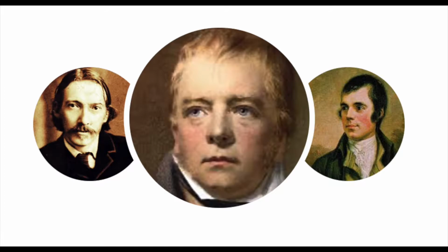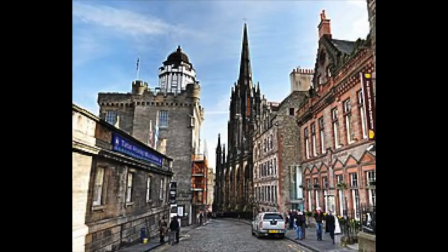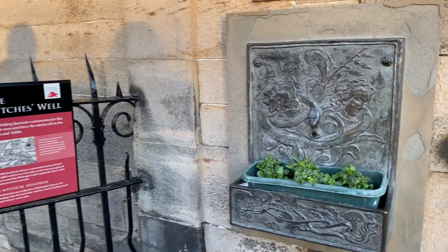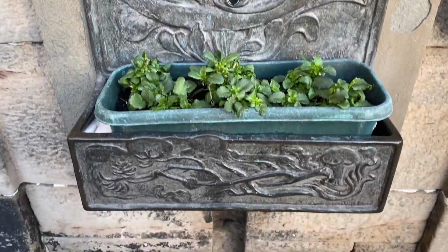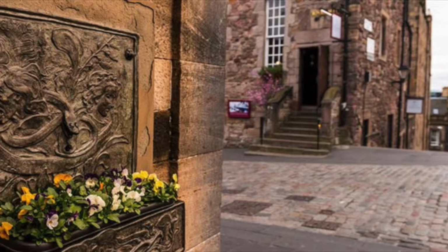We'll now move up Castle Hill towards the entrance to Edinburgh Castle itself. Before we get there, we find the Witches' Well, erected to commemorate more than 300 women who were executed as witches during the reign mainly of King James VI of Scotland and I of England, a man who was obsessed by witchcraft and wrote a book called Demonology.